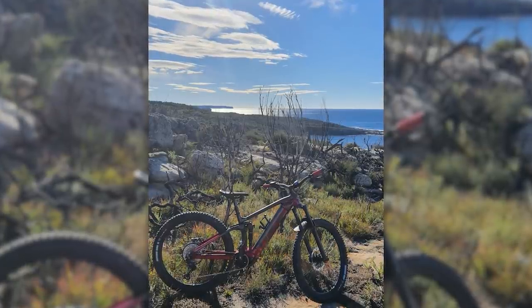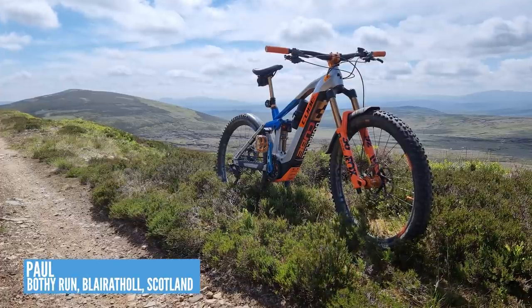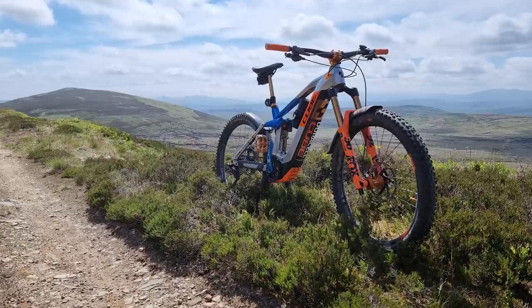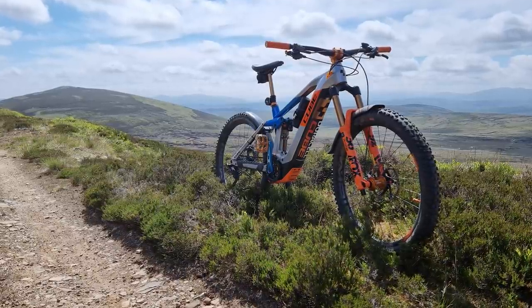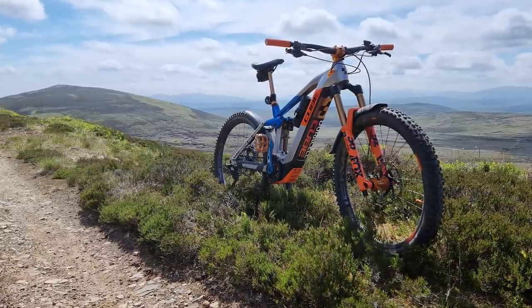What about this then? I want to get some Christmas pronunciation on this next shot from Scotland. Location? Bothyrun, Blairathol, Scotland? Yeah, Blairathol. This beauty, it's in sort of keeping with where we've been adventuring lately. It looks like he's been out on some huge rides.